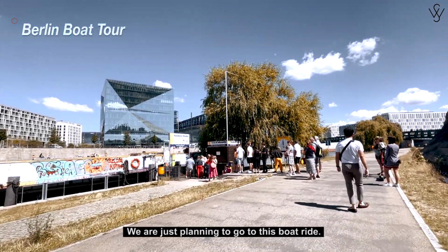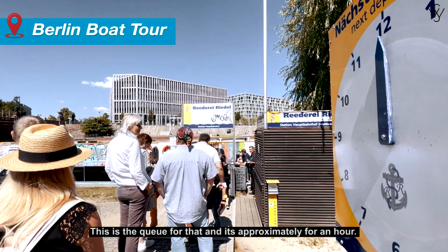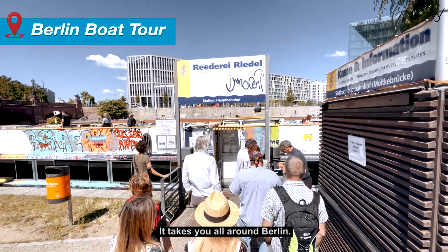We are just planning to go to this boat ride. This is the queue for that, and it's approximately for an hour. It takes you all around Berlin.